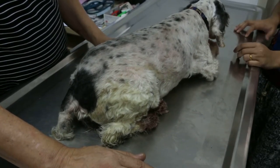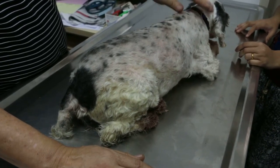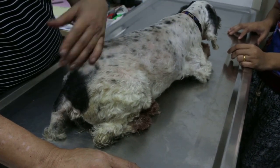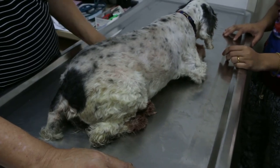And then, other than that, we will give the drip first and give antibiotic first. X-ray can be done later. And then, maybe give him a wash. Okay. Okay, finish it, huh?